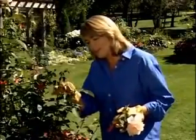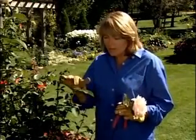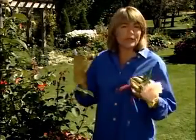Now notice how I cut the stem at a 45-degree angle. This will prevent water from sitting on top of the stem. Now the reason we cut it in this location is that this is going to send out a new shoot, and we'll get a new bloom.